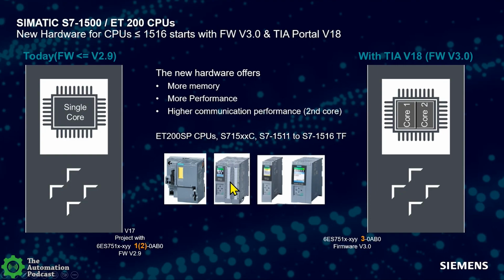There's our compact 1500s that basically have built-in I/O. So it's a brick. That's what the C stands for, meaning it has onboard I/O. And then there's our single wide and our double wide, our 1511s and 1517s. This form factor of the PLCs basically went from what we had in V17 with 2.9 firmware, a single core in the hardware, to a dual core. And the second core is basically breaking out that communication.